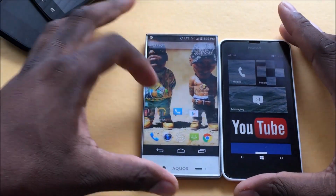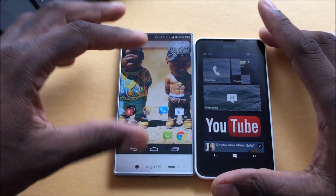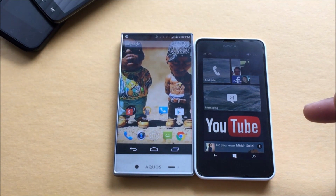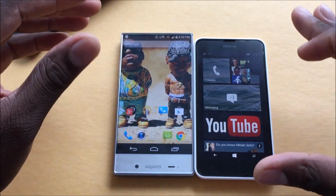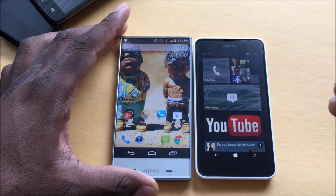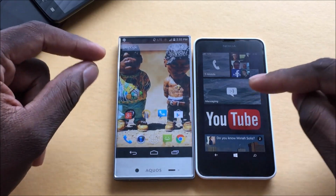So the last thing I want to talk about is the battery. And this is one that I guess the Nokia just can't be dethroned on. This has a 2040 milliamp battery, and this has, I think, an 1830. Yeah, 1830. But this battery lasts, and it's all about the way that Windows Phone is optimized. It's optimized so much better than Android. It's just unbelievable. This phone right here can last for days.